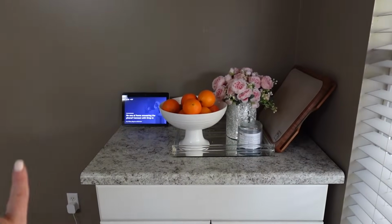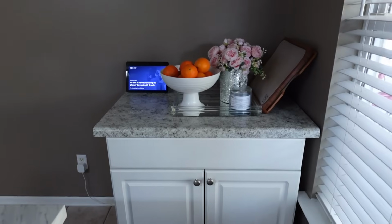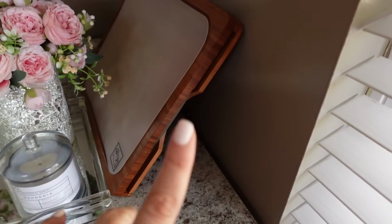This is what this looks like over here. I did go ahead and take that down, and I do have plans for this. So I'll tell you, probably show you guys that later. I'm not sure about this. I don't like it just kind of like leaning. I might put it back where it was, but we'll see, because it did not look good on here.